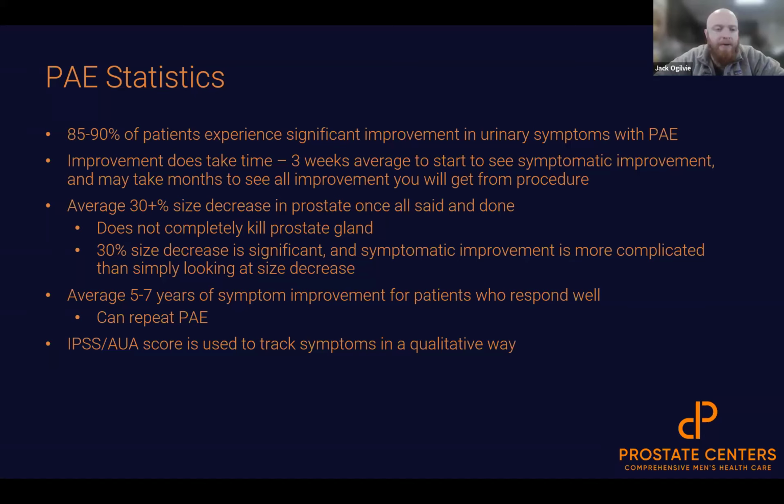But it's a trade-off, right? Our procedure is the least invasive. The recovery is a lot easier. There's a lot of other advantages versus a TURP. So a TURP is a little bit more aggressive, but it potentially could get you longer benefits. And that's something that, when you're talking with myself or with your urologist, you have to discuss if you're deciding between the two.